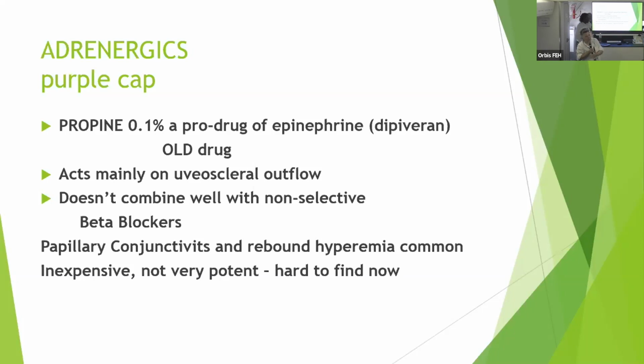Pilocarpine slows down your uveoscleral outflow, right? So the miotics do the opposite of the epinephrine class. So Propine would increase uveoscleral outflow. It wasn't really a strong drug. It just dropped the pressure a little bit. It didn't combine well with the non-selective beta blockers. Okay, so the non-selective beta blockers are everything that's related to timolol, right? And then the selective one, of course, was betaxolol.